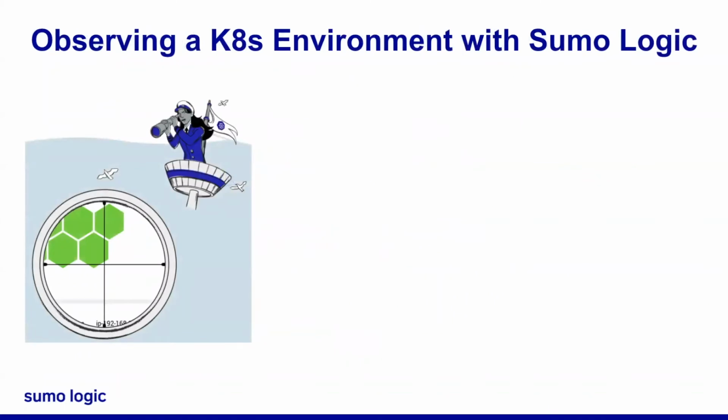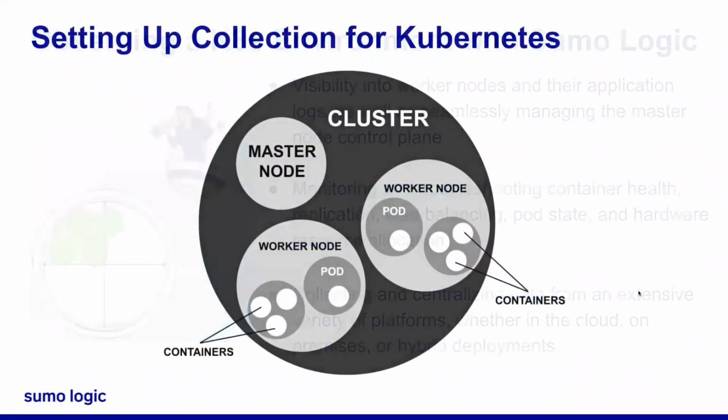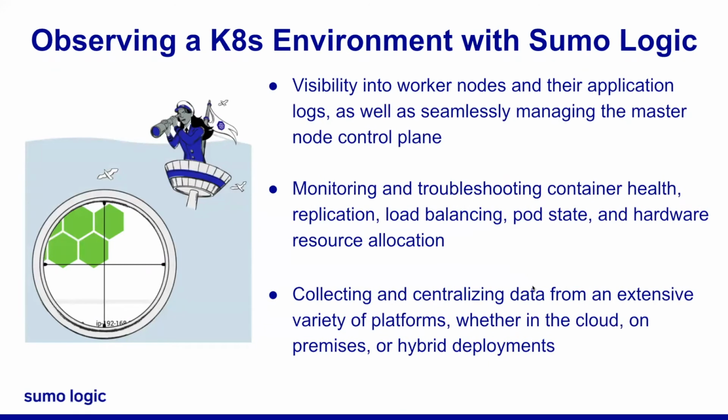Now, as mentioned, Kubernetes generates a lot of data, which you can use to gain insights and improve the performance of your app. The Sumo Logic Kubernetes solution is going to provide that end-to-end experience, from configuring collection and installing apps all the way down to monitoring, managing, and troubleshooting your Kubernetes environments. The Kubernetes solution is going to provide visibility into worker nodes, application logs, as well as seamlessly managing the master node control plane, which includes the API server, etcd, the kube system, and worker nodes. With Sumo Logic Kubernetes, you can monitor and troubleshoot container health, replication, load balancing, pod state, hardware resource allocation, a lot you can do in there.